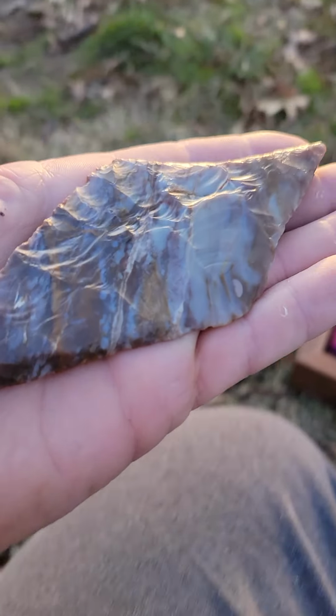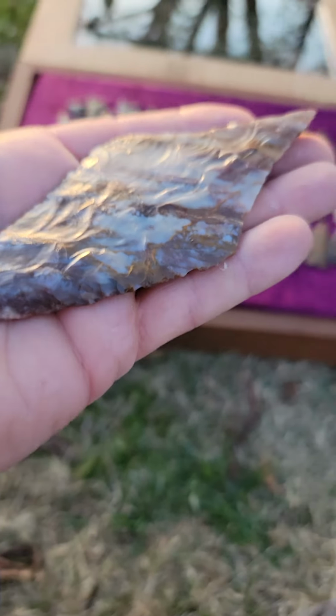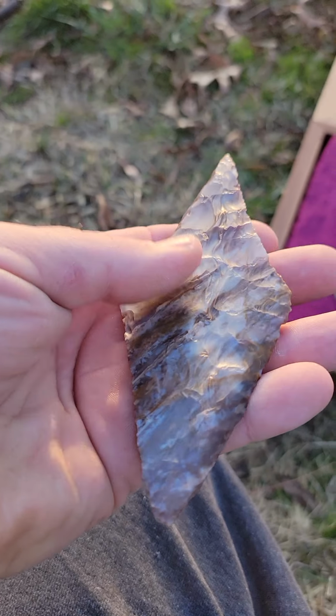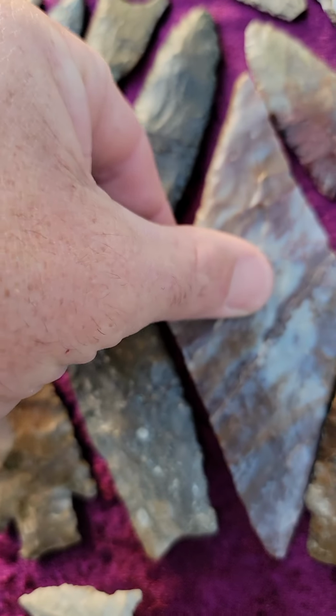There's my Hell Hay. 6 inches long by 2 3/8 wide. I gotta be careful putting them back in here. I got them crammed.